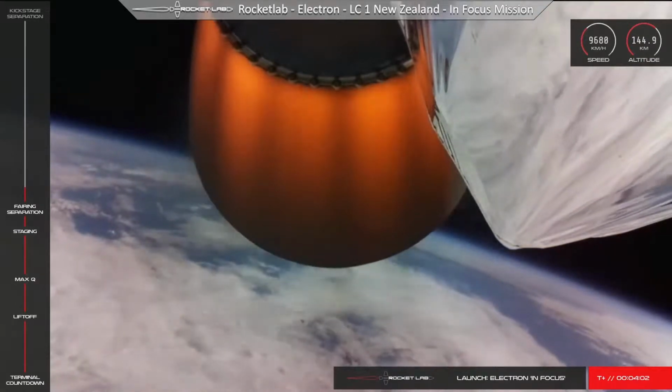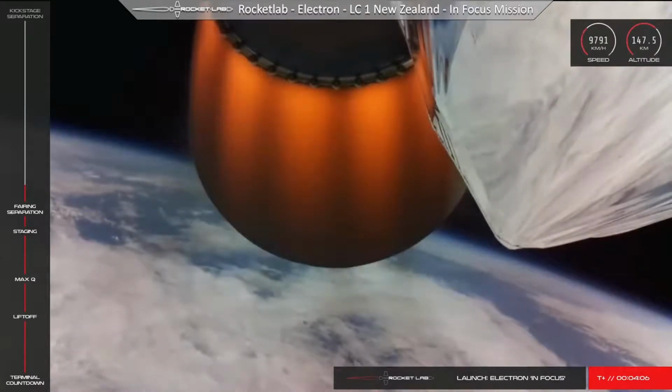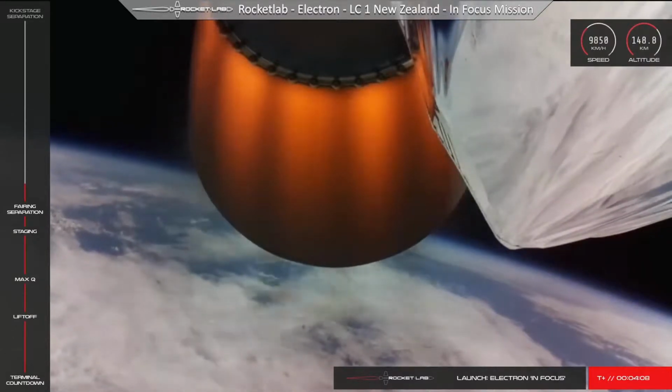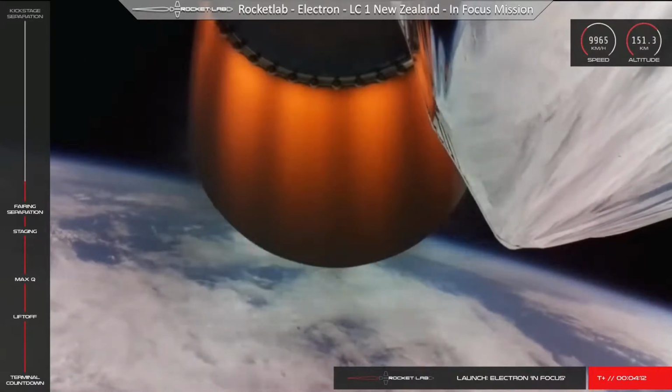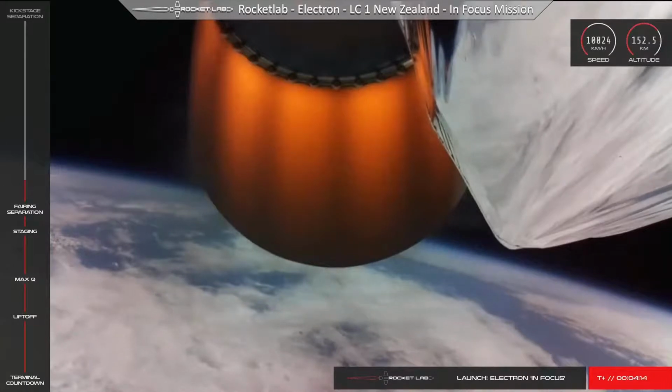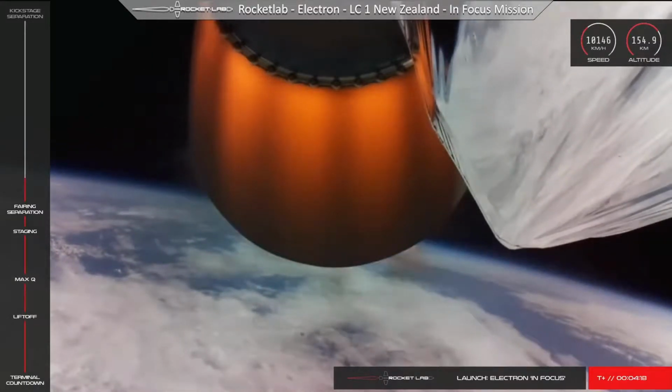For those of you just joining us for today's launch for Canon and Planet, we've made it through liftoff, main engine cutoff, stage separation, and stage 2 ignition. Electron is traveling through space at 9,000 kilometers per hour and is currently at an altitude of 153 kilometers.